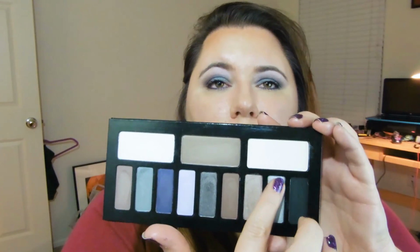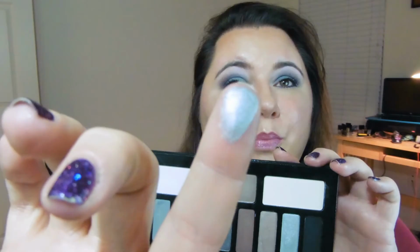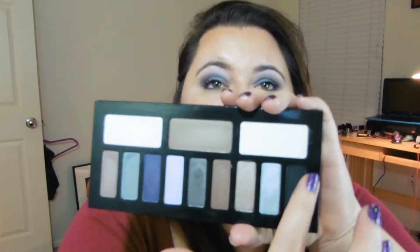This one here is called Moonshine. Moonshine is a straight up silver, and this is some serious silver. Even swatched, it swatches so bright and pigmented. Moonshine is really pretty. And then the last one is Killing Moon, and it's black.